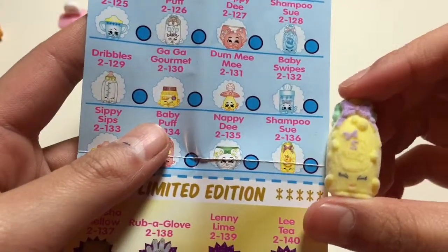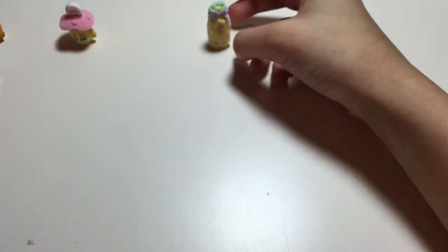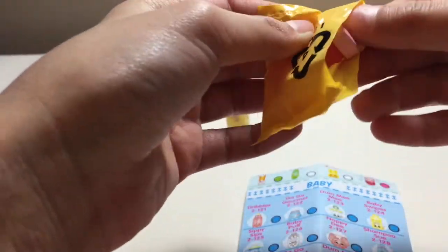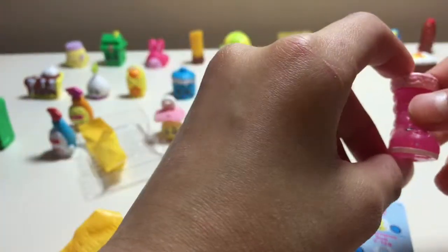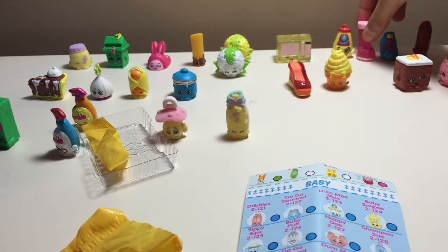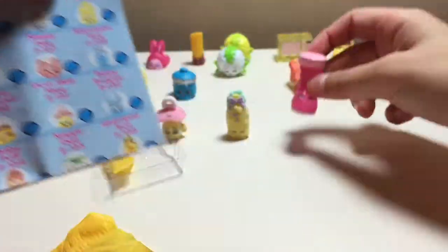Now we got Shampoo Sue that is in yellow and a special edition. It's also soft too. Now I'm just gonna open mine up. And I got that pink sparkly boot. Lucky for me, it was right on the page. So yeah. And I got Pink Cute Boot that is ultra rare.